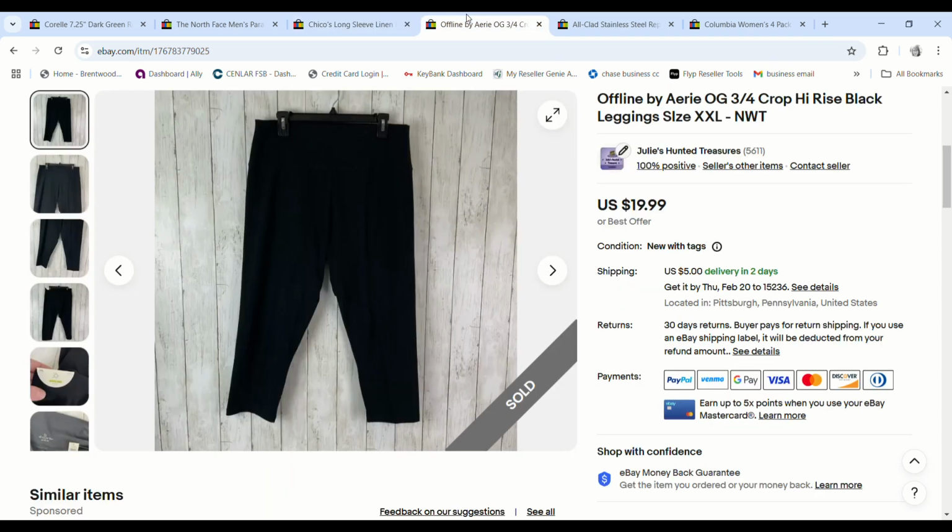These Offline by Aerie leggings, I only grabbed them because they were new with tags. We paid 98 cents for them at the bins. They sold for $16.99, and we made an $11.62 profit.